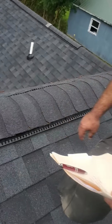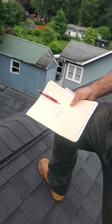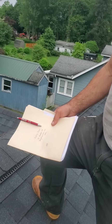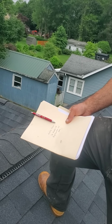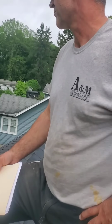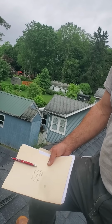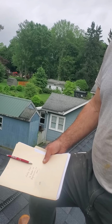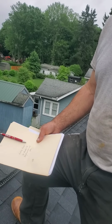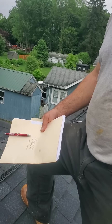Okay. How long does it take to put ridge cap shingles on a roof? Ridge caps? Yeah, those are the ridge shingles. How long does that take? Maybe 15 minutes? Yeah. How long has it been like that? It's not leaking. I mean, it's. My question to you is, your defense on that is that it's not leaking.